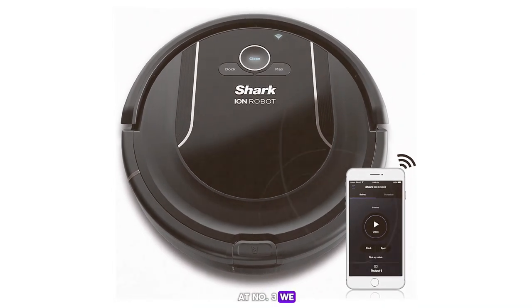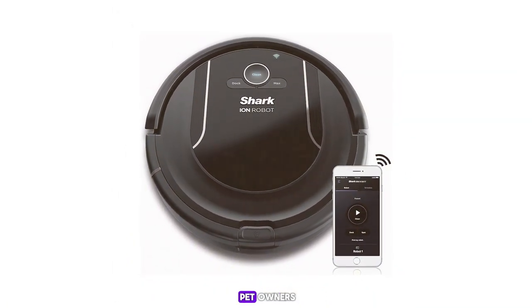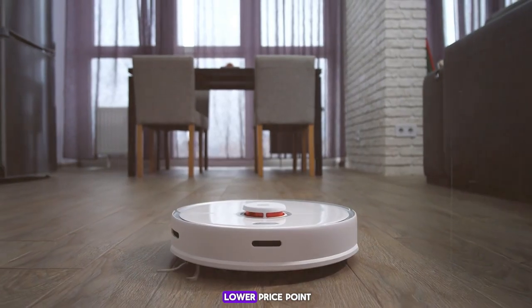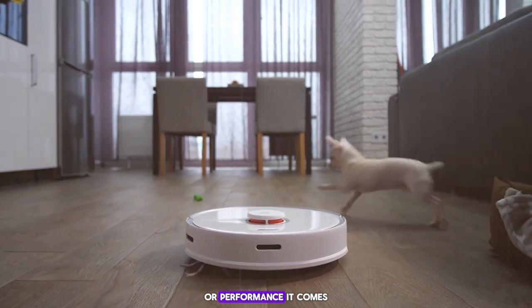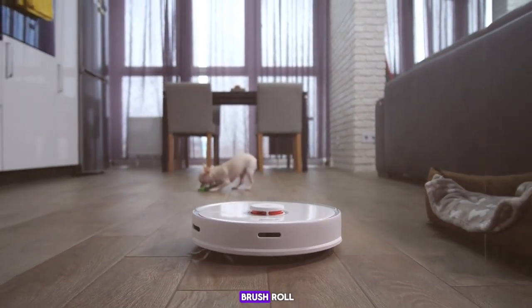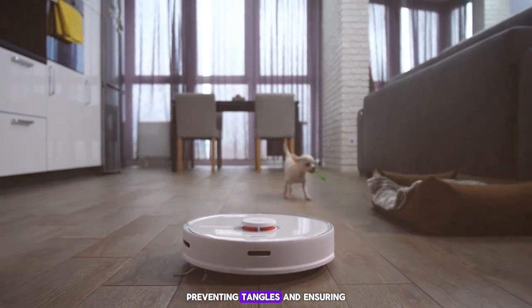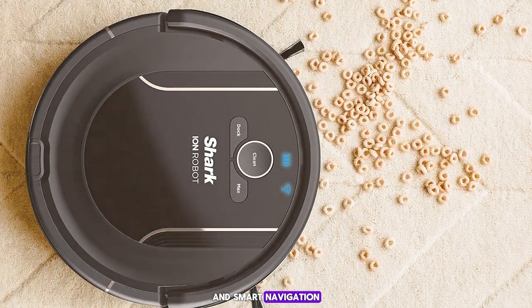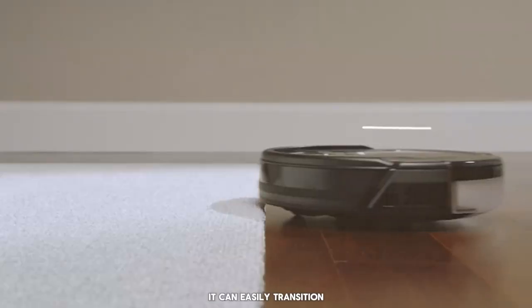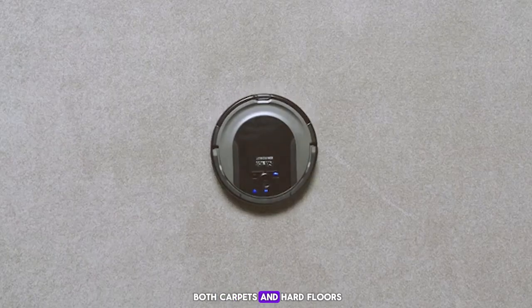At number 3, we have the Shark Iron Robot. This robot vacuum is a fantastic choice for pet owners on a budget. Despite its lower price point, the Shark Iron Robot doesn't skimp on features or performance. It comes with a self-cleaning brush roll that removes pet hair and long hair as it cleans, preventing tangles and ensuring consistent performance. The Shark Iron Robot uses a combination of sensors and smart navigation to move around your home efficiently. It can easily transition between different floor types, making it suitable for both carpets and hard floors.